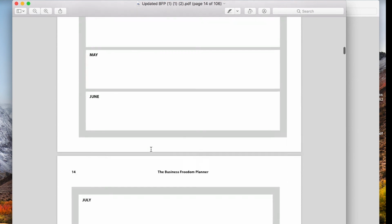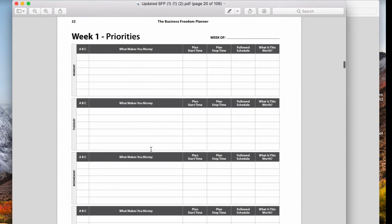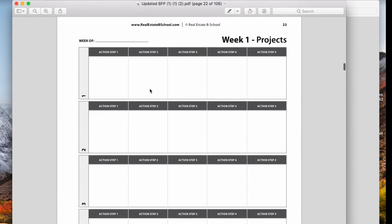And then you have the 5 P's to prioritize your quarter moving forward. The first thing is going to be your priorities. Again, this doesn't need to say what makes you money. It could say, what are the items that get me closer to my goal. And then you time block them. So here, pick 6 priorities a day. You have your start time, end time. Do you follow the schedule?